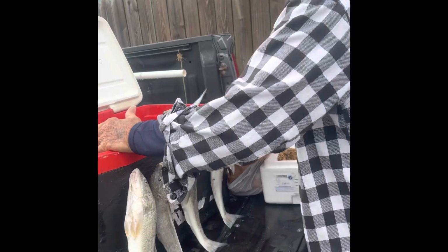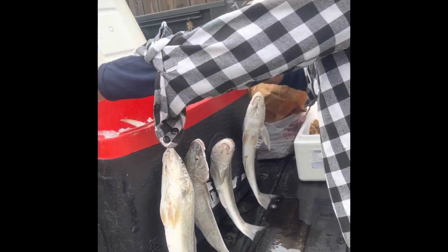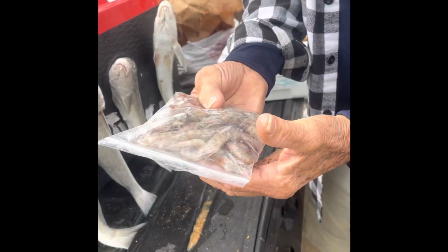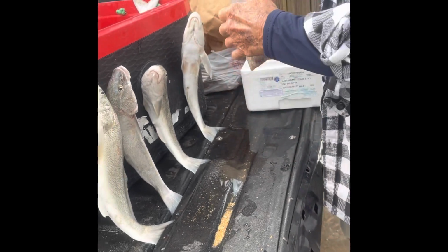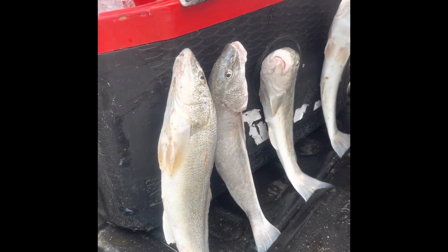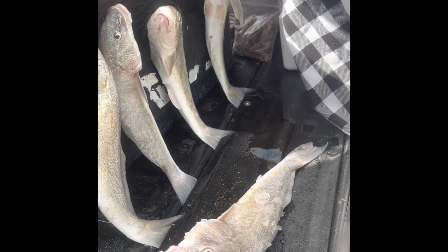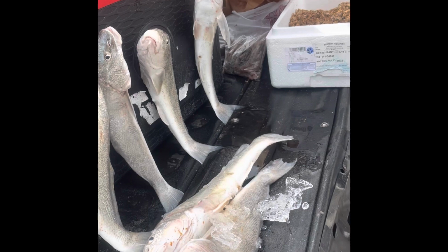And believe it or not, I even took some fresh shrimp. A combination. But with the fresh shrimp, all I really caught was small whiting. But you can see the size of these sand flea whiting here. That's the ones I catch with the sand fleas.